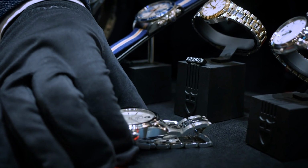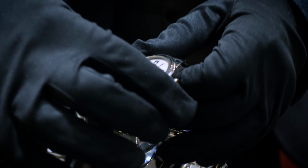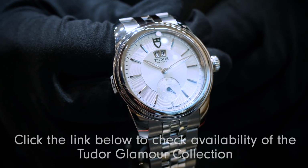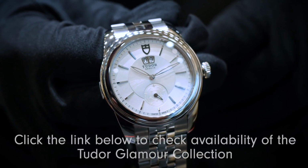The Glamour Collection from Tudor is a real fine example of Tudor's retro chic, a large date, large crown, very sophisticated, glamorous look. They've gone for a feature set that's very broad and bold, which you can tell from the style of this piece. The Glamour Family starts at £1,800 and goes up to about £3,500.